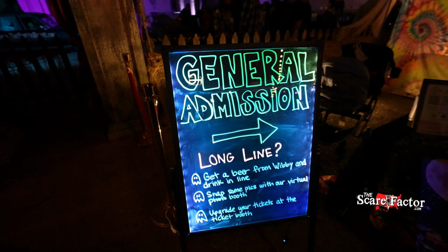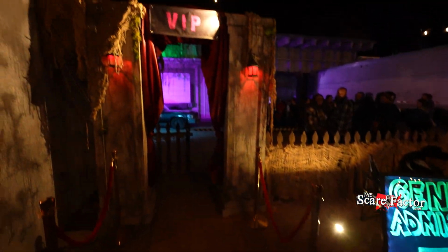So the Empty Grave is up here in Longmont, Colorado. We're traveling to the Denver area to cover some haunted houses over here for the Friday the 13th weekend. Taking you guys along with us, so definitely check out our other videos if you haven't seen those yet. If they're not live yet, they will be very soon.